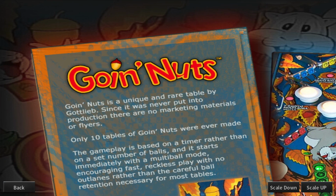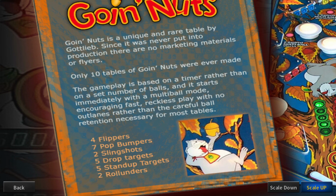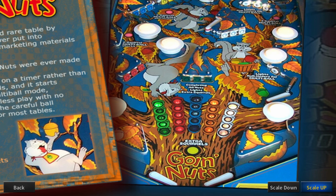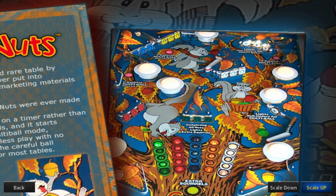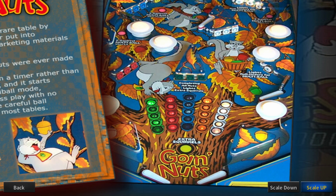And so this flyer, for instance, must have been made after the fact. It's like 7 pop-up bumpers, 4 flippers, and yeah, this is a real-world photo of the table.